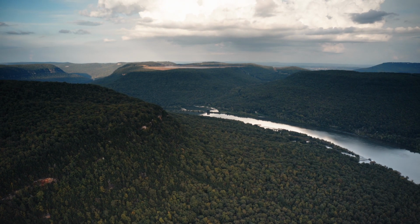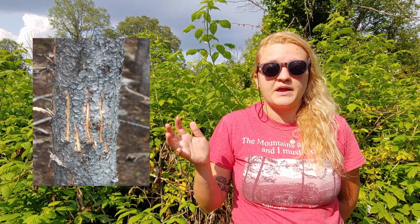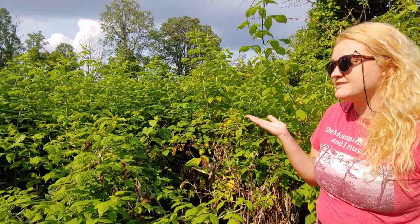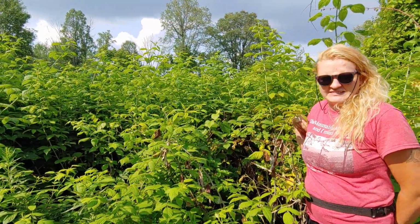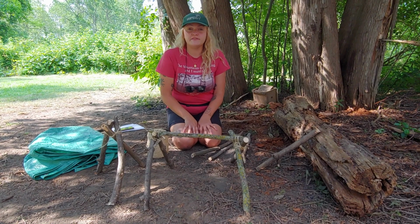This could include a river or a lake that might flood, so you don't want to be right on the banks of either of those bodies of water. You also don't want to be in any low ditches because that's somewhere that water is going to collect if it rains. You don't want to be anywhere that you spot any signs of danger, such as bear claw markings on trees, but you also want to look out for plants around you, such as these raspberry bushes. Ouch!